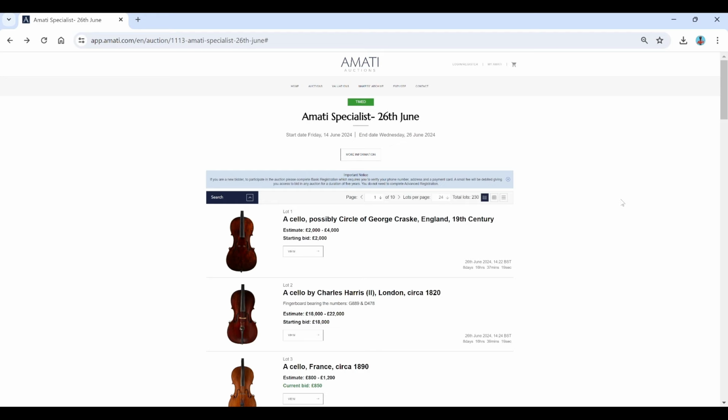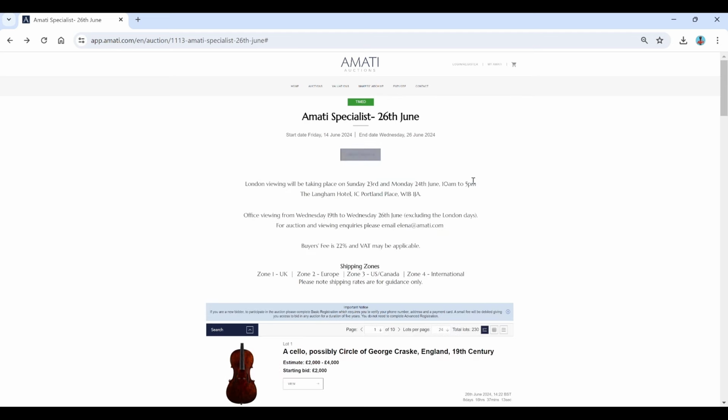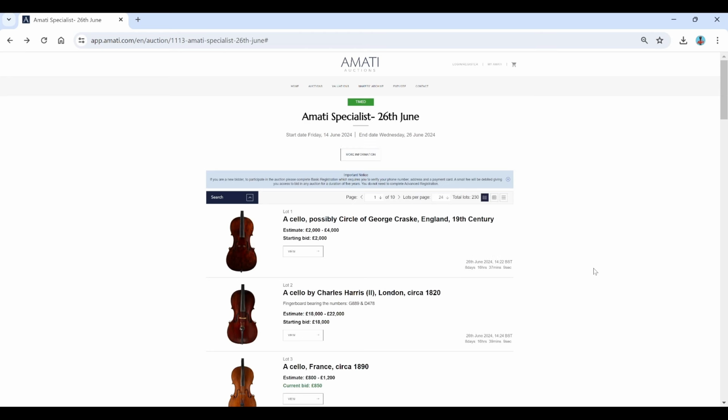There are quite a few lots, I think 230, so we'll try and get through this as quickly as possible. Looks like the buyer's premium is 22% on this sale, so whatever the final hammer price, you have to add that to it. This is a UK based auction, so bear in mind import export fees, shipping, CITES restrictions, all of that fun stuff.